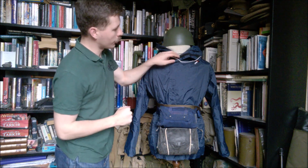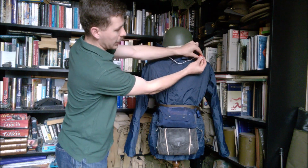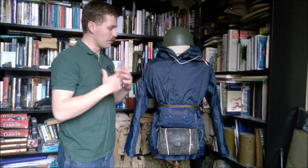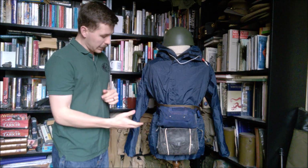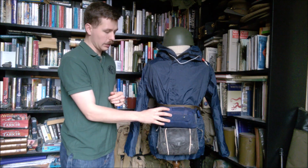In addition, the hood does also have a draw cord, which you can see here, which has a rubber stop on the end which can be slid along the nylon cord here to pull the hood in around the head and give more protection. Moving down the mannequin, we have here on the front the Mark III life jacket in its carrier.